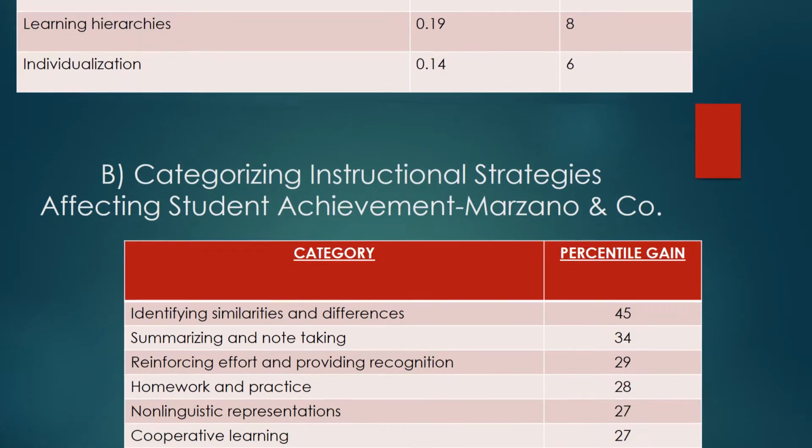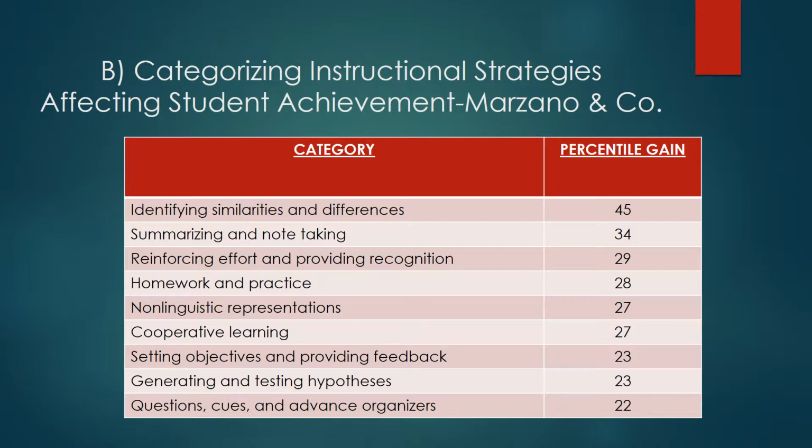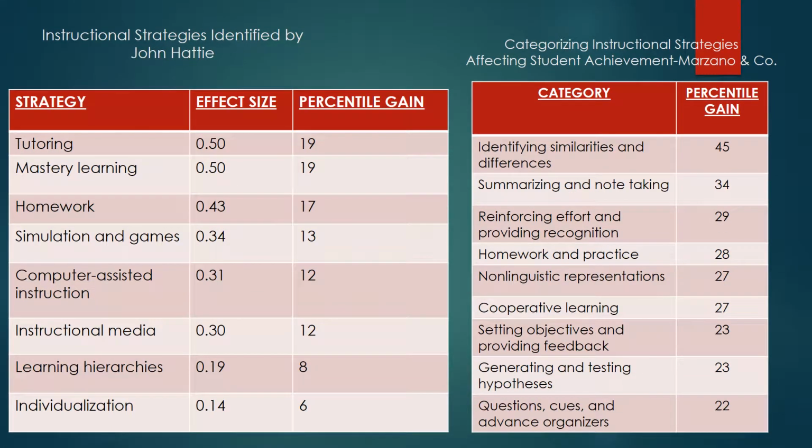Now, Marzano, his group, that is Gaddy, Pickering, and Pollock, also combined some instructional strategies. And they decided to categorize the instructional strategies into those that affected student achievement. We compare what they did with what John Hattie found. And as you can see here, what Marzano and company found was that identifying similarities and differences received the highest percentile gain, followed by summarizing and note-taking, reinforcing effort and providing recognition, homework and practice, non-linguistic representations, cooperative learning, setting objectives and providing feedback, generating and testing hypotheses, and finally, questions, cues, and advanced organizers rounded out their list.